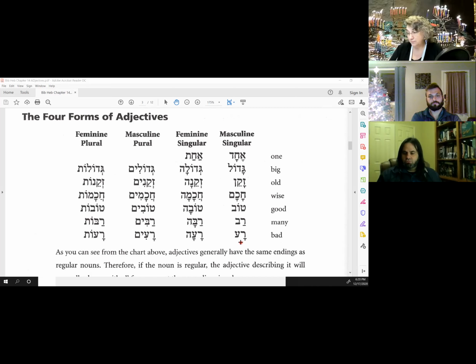Then we have ra, ra'ah. So we have ra. As soon as I add the ah at the end, all I'm doing is adding the ah. Same way as I did when I did tov, tovah. Ra, ra'ah, ra'im, ra'ot. Nothing else changes. That's very regular.